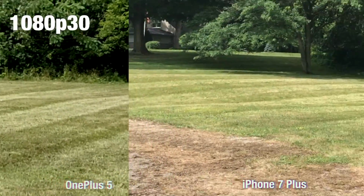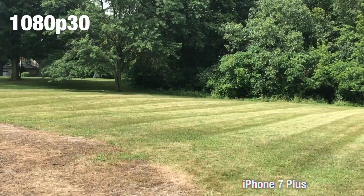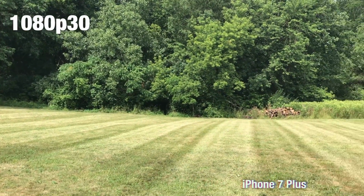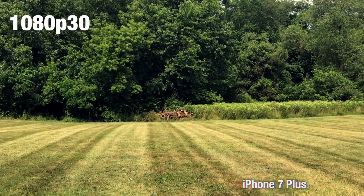I also prefer the iPhone's footage due to its flatter look, which would make it easier to manipulate to my liking in post, where I could adjust exposure and the color of the image easier.